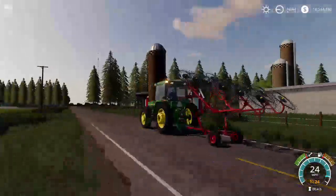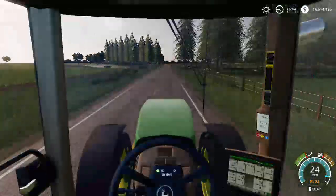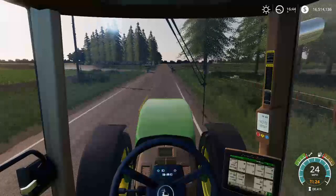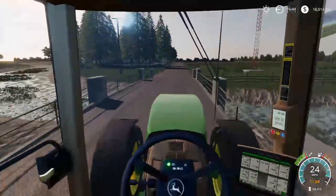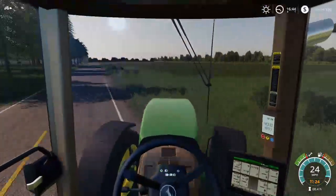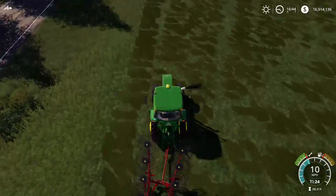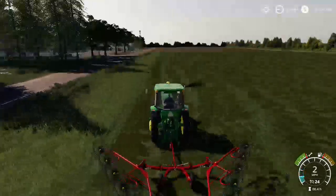So, yeah. This is our farm. Not much to see here. We're definitely going to expand in the future, so that'll be nice. Maybe do some corn. I'm just thinking. We're not positive yet, but gotta go through this stage.